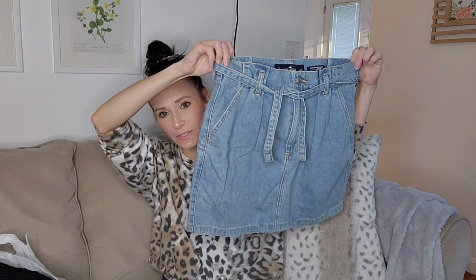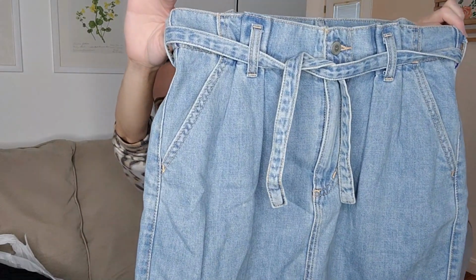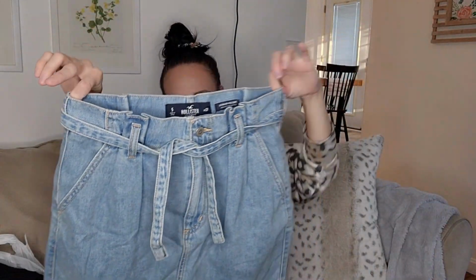All right, here we go. This is a fun skirt. I liked the paper bag drawstring waist with the tie.